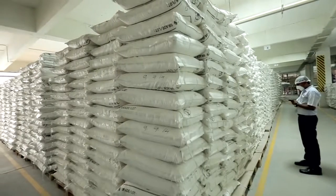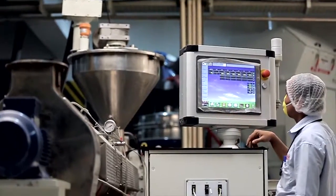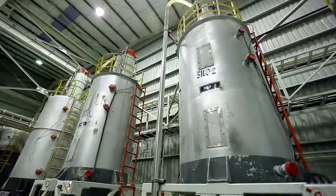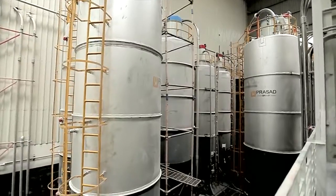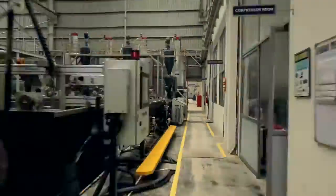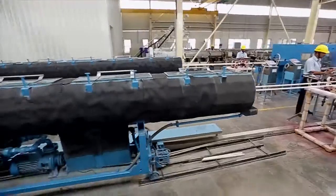This is the raw material which has to go through a security check for quality before entering Ashirvad. Here it goes with a security check and now the raw material is being mixed and strained in huge tanks. Then it goes to the hopper and enters the extrusion machine. After heavy mixing in the hot chamber, it has reached the cold chamber.